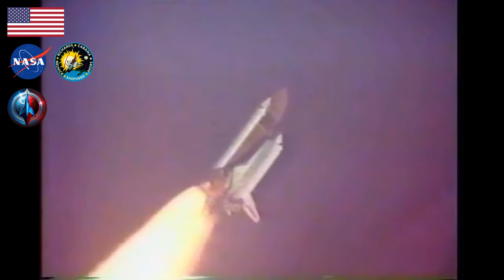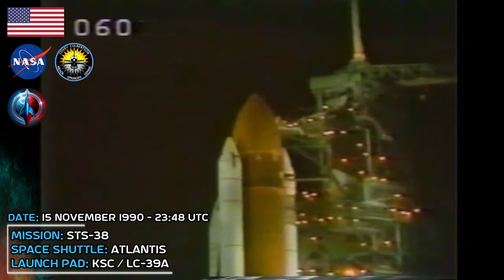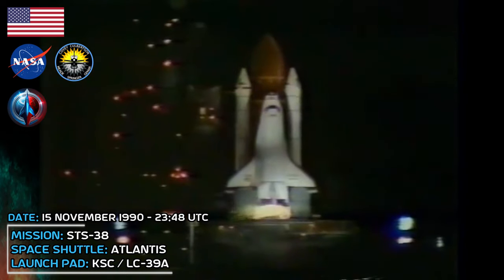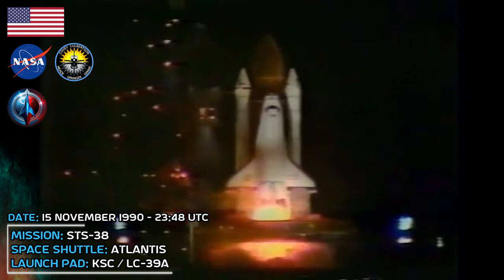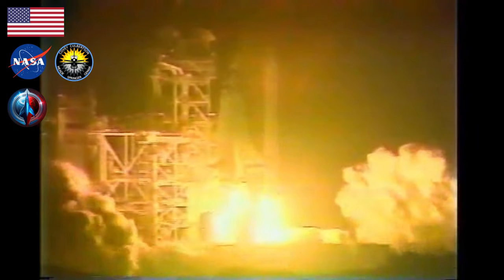Auxiliary power units, all three looking good. Discovery's velocity now 2,300 feet per second. T-minus 10, 9. We have a go for main engine start. 6, 5, 4, 3, 2, 1. Booster ignition and liftoff. Liftoff of Atlantis and crew in a classified Department of Defense flight.